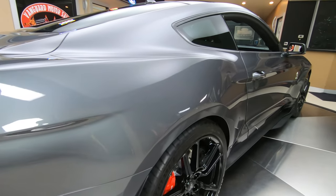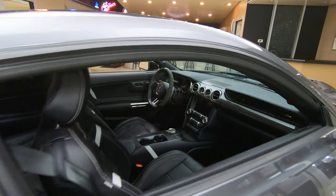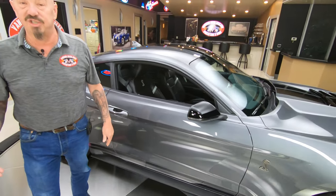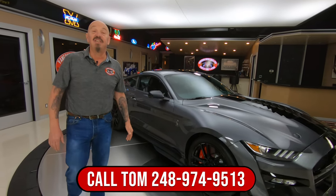So at Vanguard Motor Sales, we don't do any consignment on any of our cars. Obviously, we know we own this one because I've been driving it. And we check everything out. So we're gonna put this baby up on the lift, and we're gonna show you just how clean the bottom side is. And we're gonna show you everything you need to know.